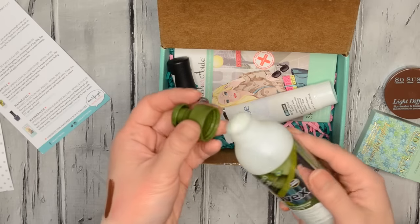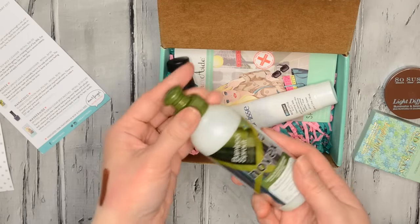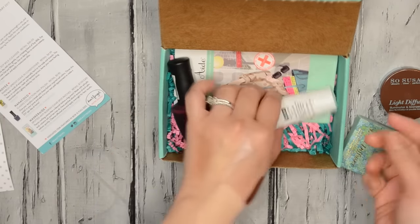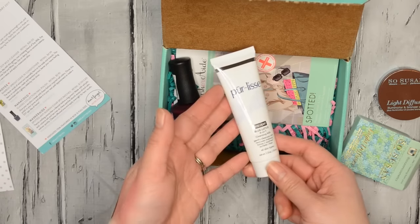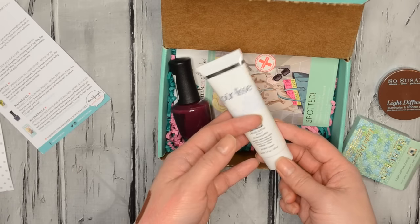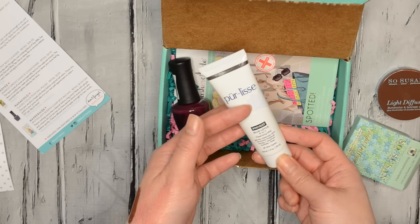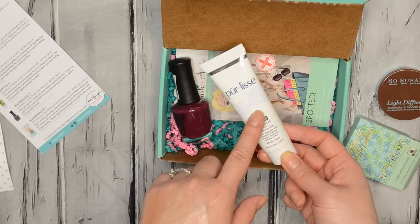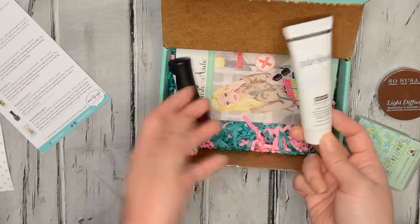It doesn't smell bad. It actually smells really clean. It doesn't have a strong fragrance or anything like that. So yeah, we'll give it a try. Again, Purlisse. Like I said, I feel like I get a Purlisse product in every box at least once a month. It's really funny. This is their Blue Lotus 4-in-1 cleansing milk, and I can't remember, to be honest with you, if I already own this sample, but I'm not really that excited about it, but we'll give it a try anyway.